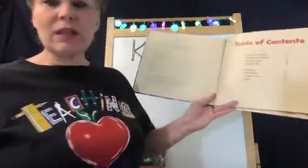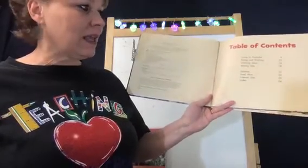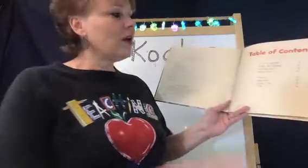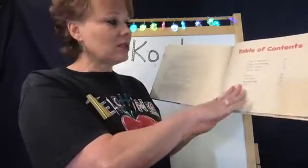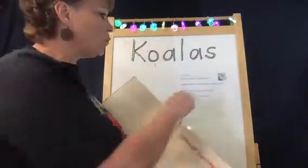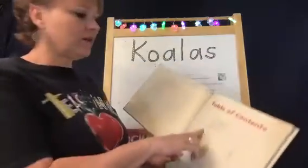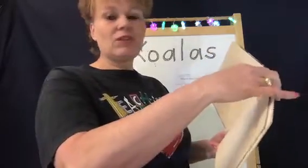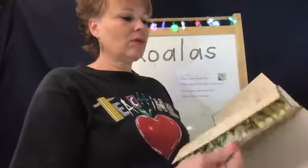Remember, the table of contents is found at the beginning of the book. The index is at the end. We're going to get to that later. We're doing the table of contents, which is at the front of the book. And remember, the question is, where does a koala live? Right here at the front, living in Australia, page 4 through 6.